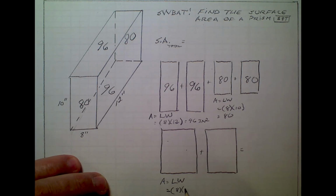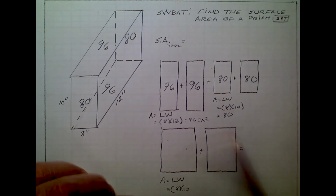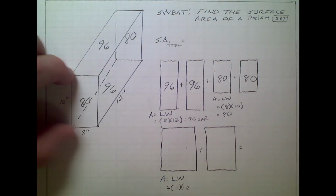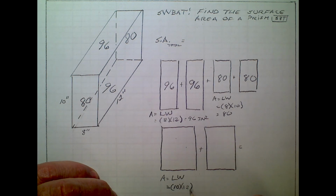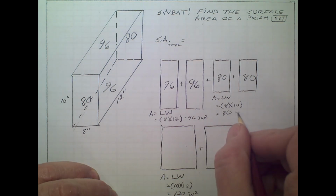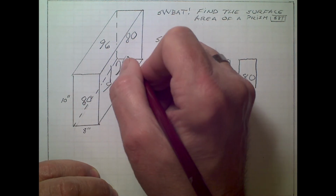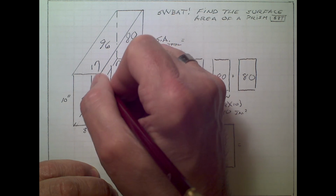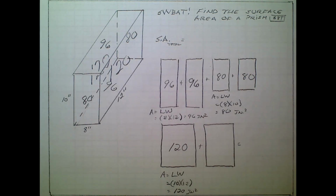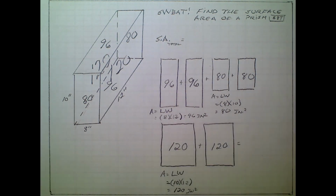8 times 10, or 8 times 12, I'm sorry, 8 times 12. Oh, 10 times 12. A little mistake there. I almost got the wrong one. 10 by 12. If that's 10, that's 10. Okay, so 10 times 12 is 120. Inches times inches is inches squared. So this one's 120. If this one's 120, what's the other side? Also 120. There you go. Now you can see it all. 120 there, 120 here. Now all I have to do is add that up and we'll find out what the answer is.